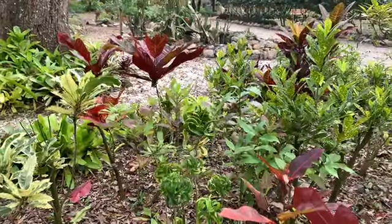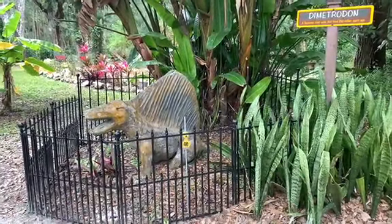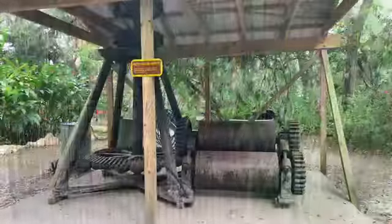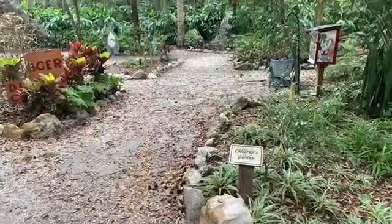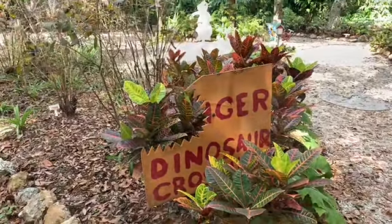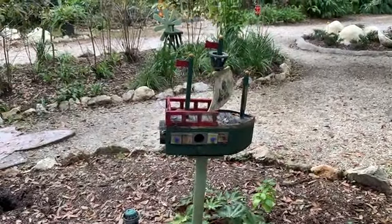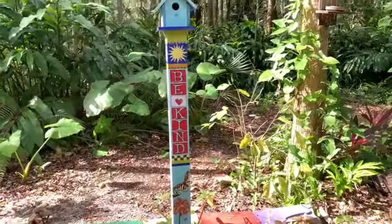All those curly leaves. Okay, this is a Dimetrodon. I don't know. Ferocious meat eater that lived 250 million years ago. See? Watch out. And here's historic sugarcane machinery. And here we're entering the children's garden. I know, the dinosaur took a bite out of that. Danger, dinosaur crossing. And here's a cute pirate ship. Tree house, or birdhouse, I should say. And always remember, be kind.